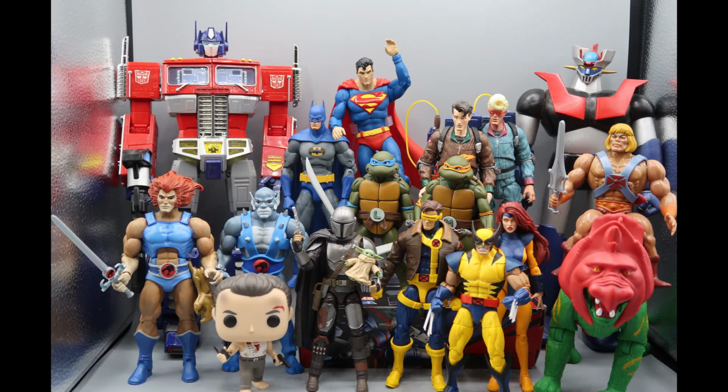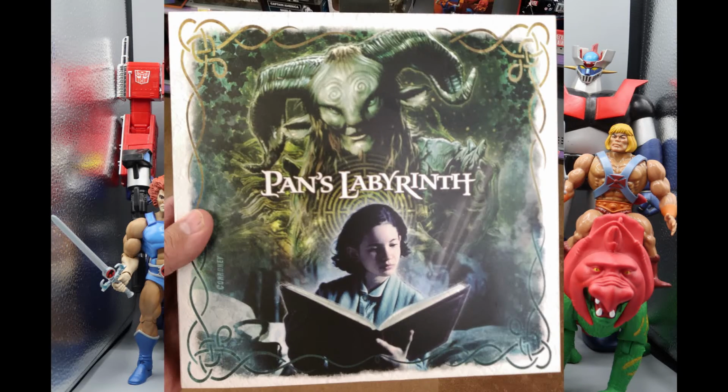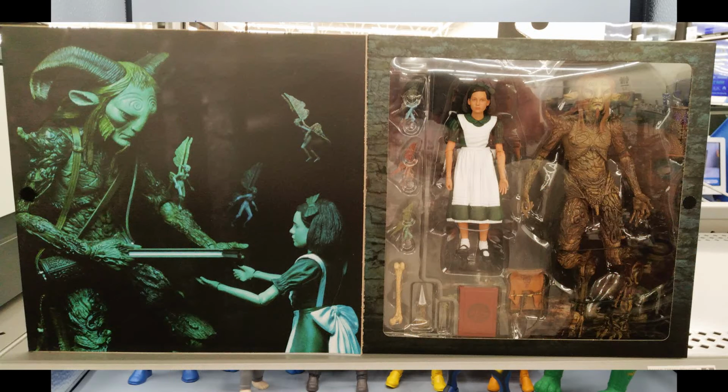A surprise find down the NECA aisle was this Pan's Labyrinth set. Oh my goodness, this was so beautiful. I loved this movie. It's one of the first movies I actually remember seeing that I had to read the entire thing because it was a foreign film, but it was so creepy and fantasy driven. If you guys haven't seen Pan's Labyrinth, I'd highly recommend it. You open this up and you have the Fawn and you have Ophelia in there. This is just an awesome box set.